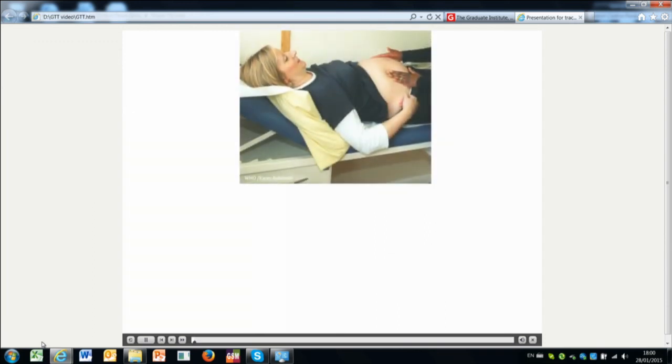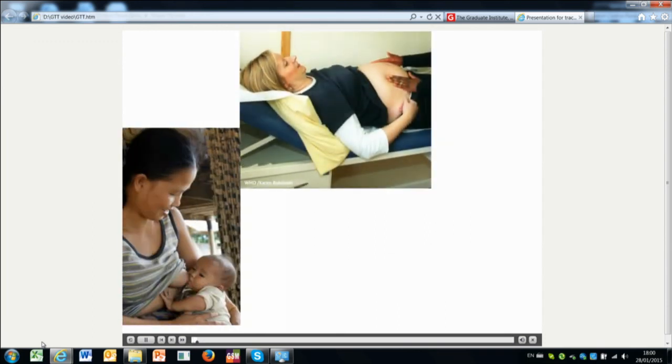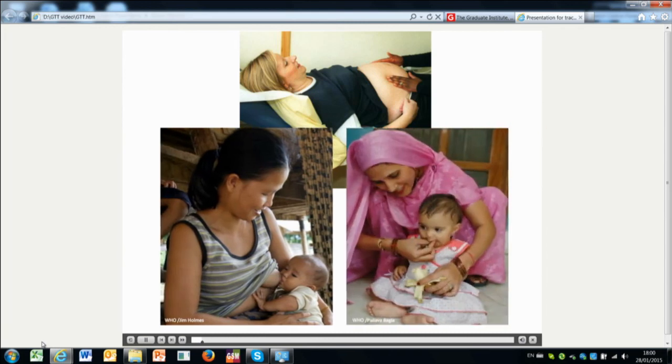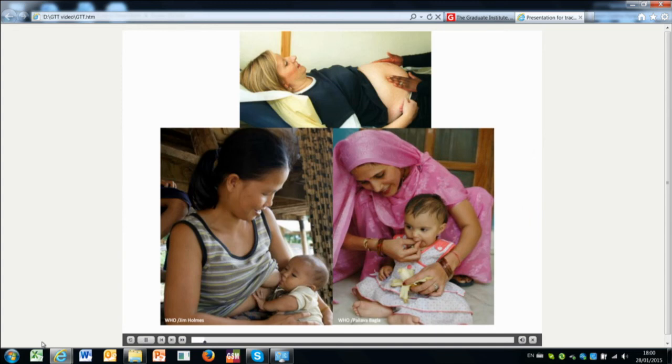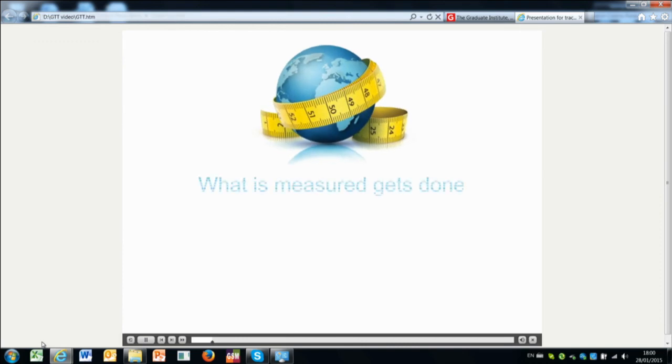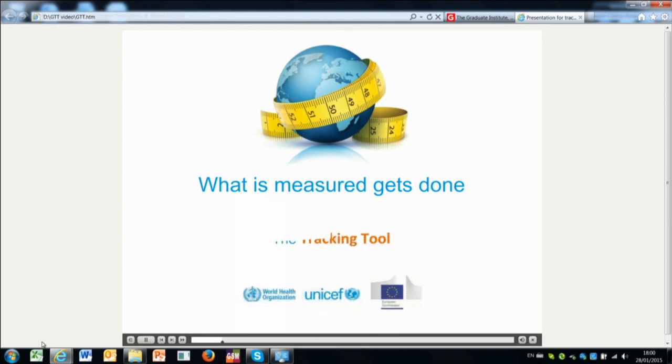Adequate nutrition, beginning in early stages of life, is crucial to ensure good physical and mental development and long-term health. Countries around the world need to strengthen their nutrition surveillance to monitor progress. Because what is measured gets done. The World Health Organization, UNICEF and the European Commission present the tracking tool.